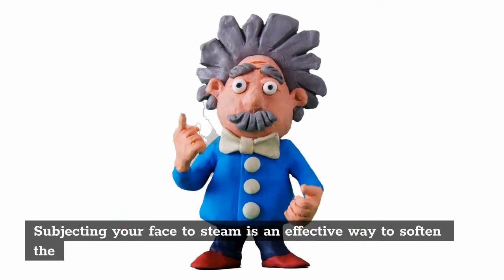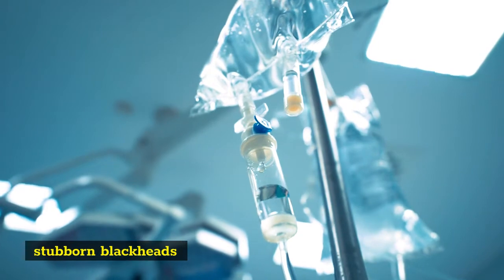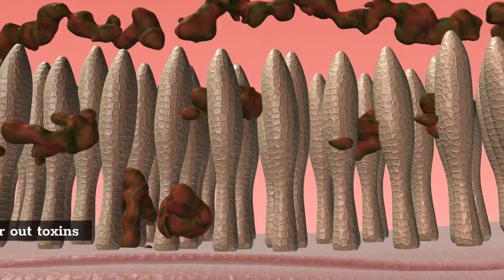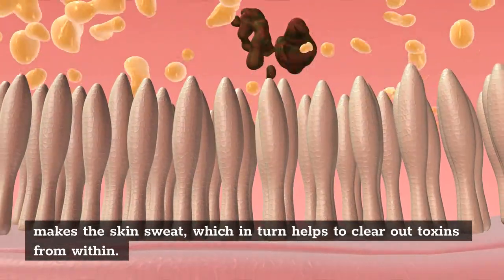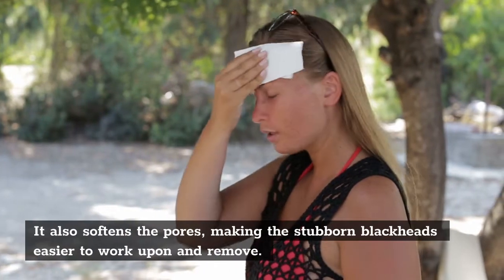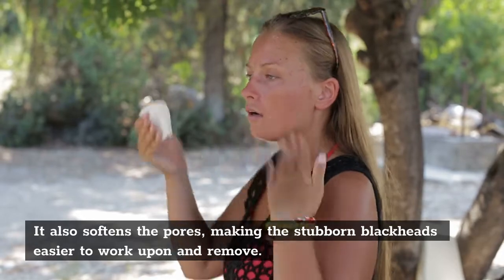3. Subjecting your face to steam is an effective way to soften the stubborn blackheads and then eventually clearing them away. Steaming the face makes the skin sweat, which in turn helps to clear out toxins from within. It also softens the pores, making the stubborn blackheads easier to work upon and remove.